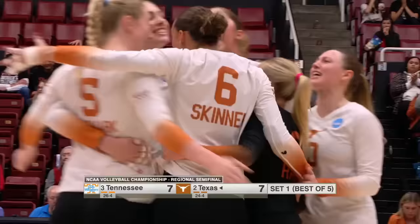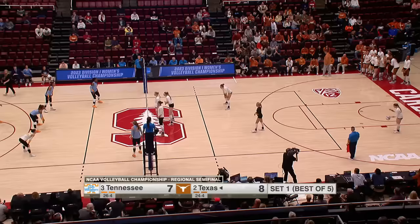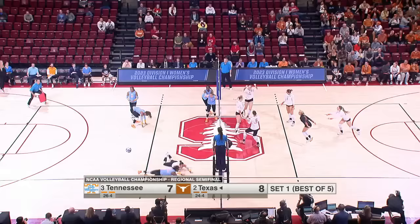You know Texas would like to have Skinner blocking Fingal when Fingal's in the front row, but really doesn't matter because you're gonna get just as many good rips from Fingal out of the back row. So that defense for Maddie Skinner there, very important. You just saw Wisconsin pile up 17 blocks in their win against Penn State. You saw how important that was in that match.